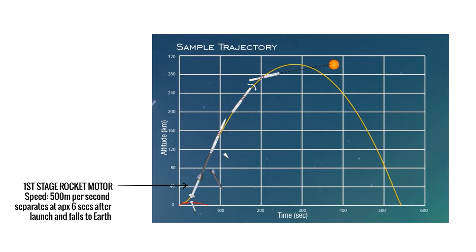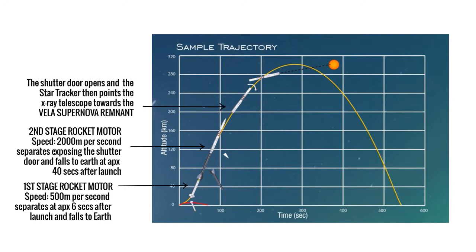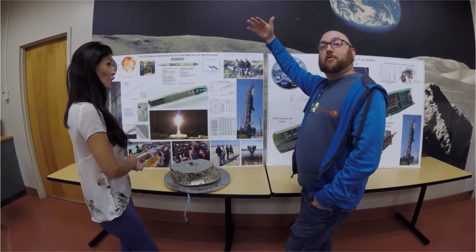Otherwise, it'll break. We're already going the speed of a slow bullet just from the first motor. The second motor lights, and by the time the second motor burns out, you're going 2,000 meters per second. That's incredibly fast. That's faster than a bullet. And then you're just coasting the rest of the way. The second stage motor burns out at 40 seconds. And then you're just going up and up and up. It takes 265 seconds to hit our apogee, which is the highest point that we get away from the Earth.